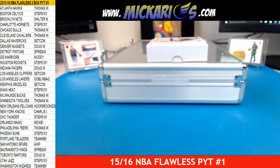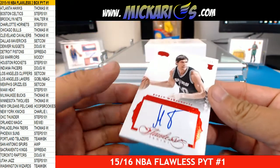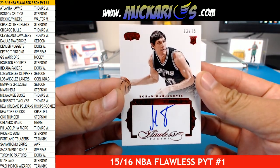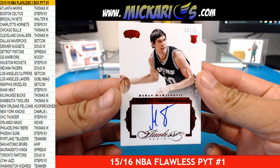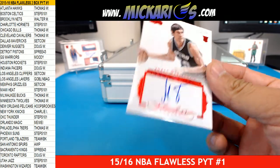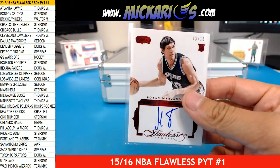Red parallel rookie auto, 13 of 15. He already left the team, though, but this is going out to Pierce, Boban Marjanovic. Is that you again, Jose? 13 of 15.